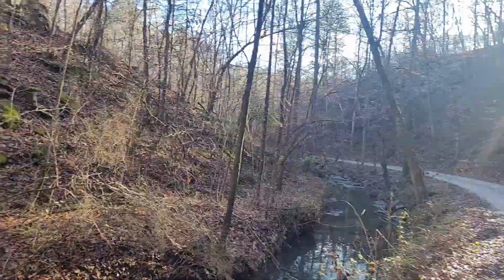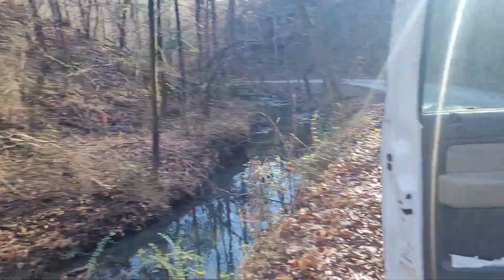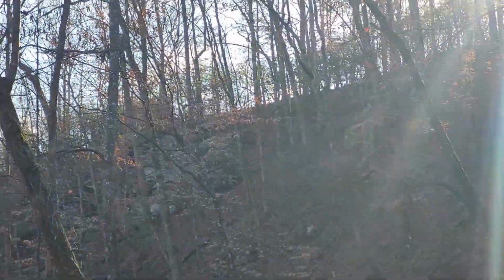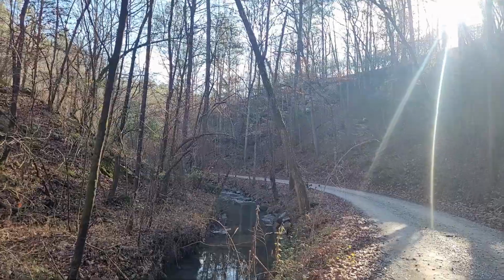And look at where we are. It's like a scaled down mountain range, where we are right here. Look at those big rock formations. This is pretty. I'm gonna get a picture of this while there's no one coming down the road behind me. And look at that. Get the sun up there. All right, continuing on.